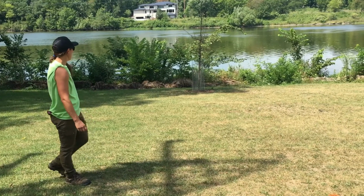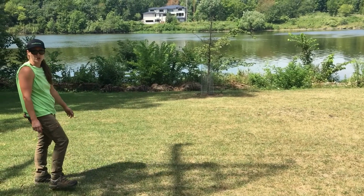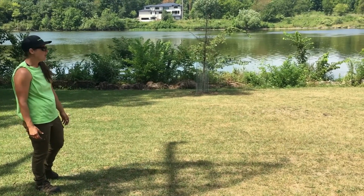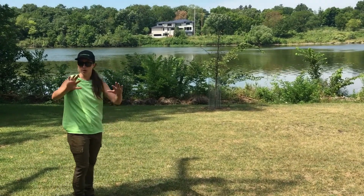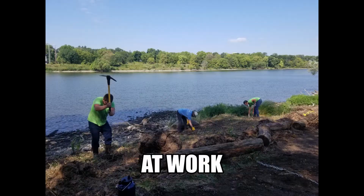So we will remove a lot of that shrubby vegetation that's there now, and it will bring the profile of the plant community a little bit lower, maximizing their view.